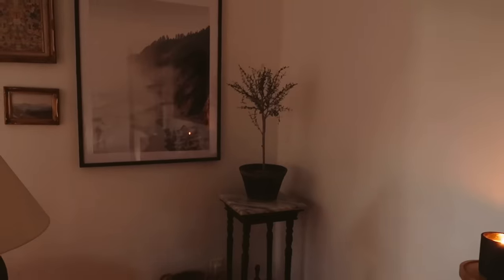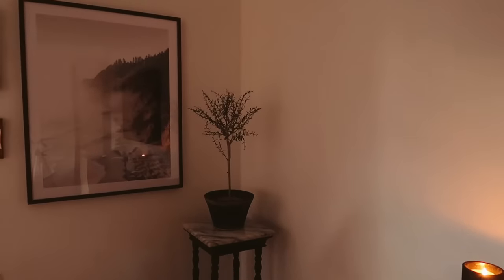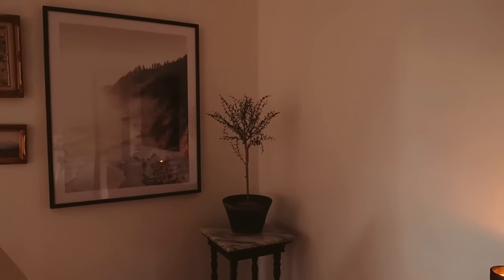I also added a little olive tree over here. Sorry about the lighting again. It's getting dark in here, but this is the one that Erica recommended that I pick up, and I love it. I mentioned it in an Amazon favorites. I'll link it below for you guys. I like how it's super sparse.